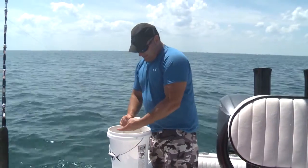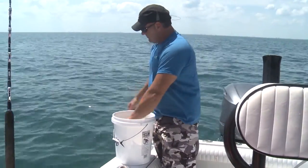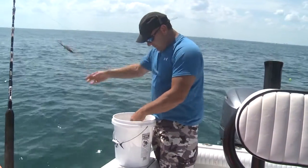today. These pogies are real oily fish here, and I just like kind of twist them up and throw them overboard, and it gets like an oil slick on the water. Hopefully chum a big old tiger shark up.